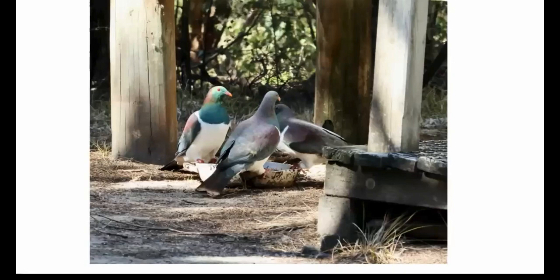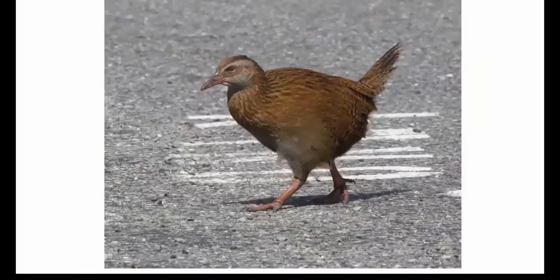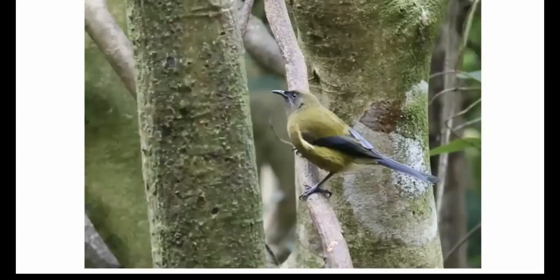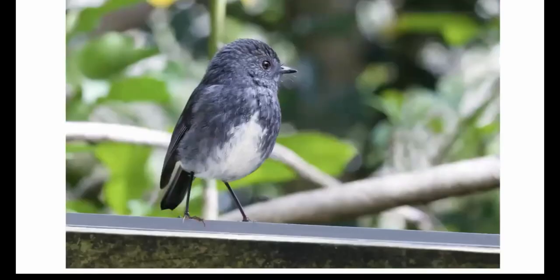Let's look at these again. The kereru. The weka, the bellbird, the tui, and the North Island robin.